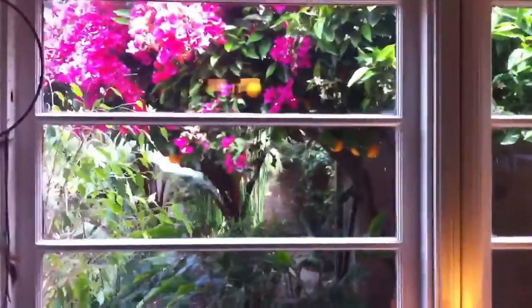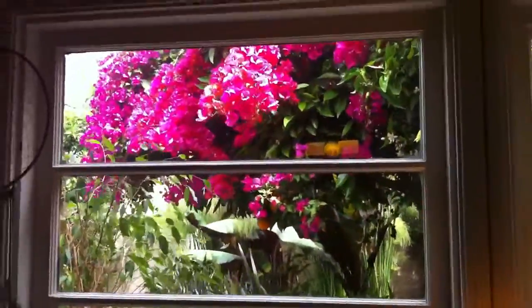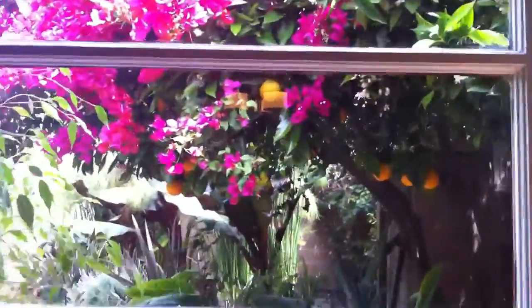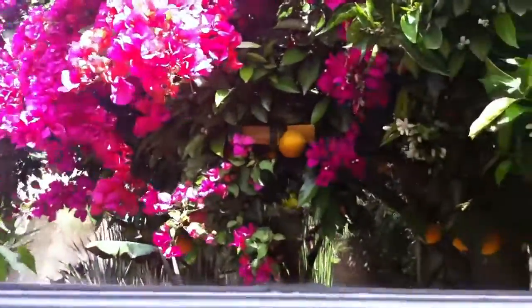And we've got an orange tree out here that is being taken over by bougainvillea, and landscapers and plants people would be just freaking out if they knew that I was letting a vine overtake an orange tree. But I love the way that looks. It's just so awesome. We've got these magenta flowers kind of like contrasting these bright oranges.